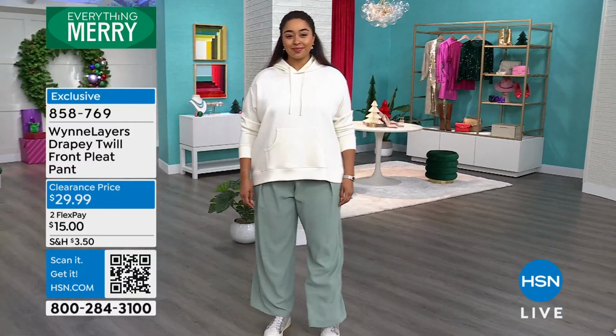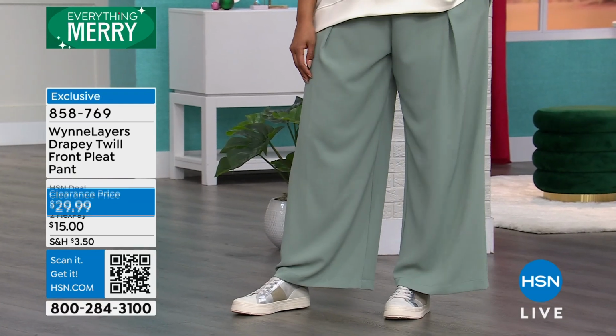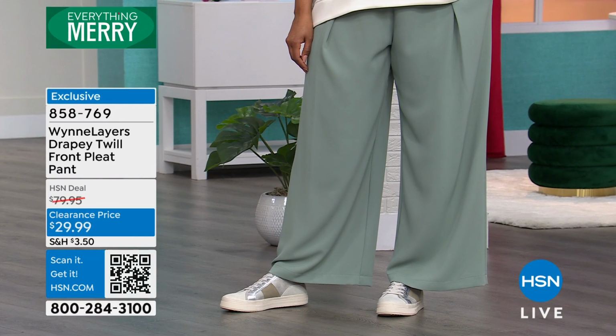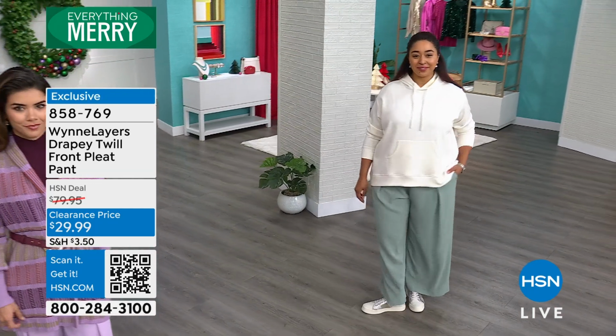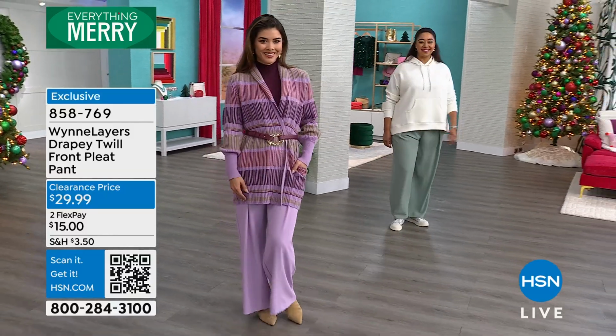Any way you can imagine wearing these, you have permission to wear them. With a sweatshirt, I love that, that's our new scuba knit hoodie, which is coming up. Sneakers, dress shoes, flats. You're gonna wear this on vacation. You're gonna wear this to the office. You're gonna wear it to brunch. You're gonna wear it to the beach. You're gonna wear it to coffee and cocktails.